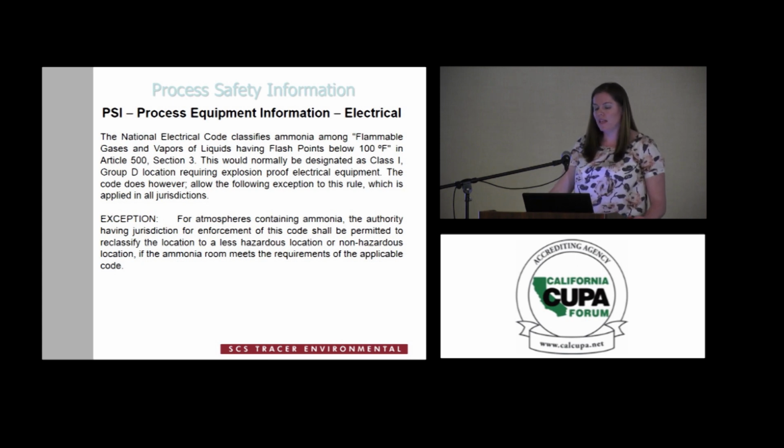The code does, however, allow the following exception. For atmospheres containing ammonia, the authority having jurisdiction, that's you guys, shall be permitted to classify the location to a less hazardous location or designation. I don't know if anyone in the room has ever done that. Probably not.